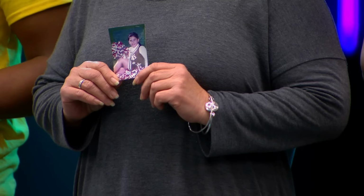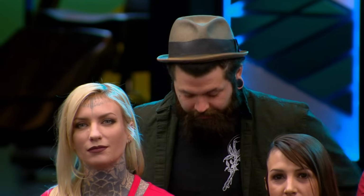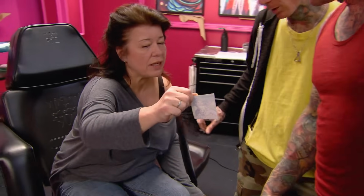What are you wanting to get tattooed? Tattoo of my daughter. Okay, black and gray. Can't see that. The photo is this big. There's no way to do a precision portrait on something the size of a dime. Do not want this tattoo, please. You will have 6 hours to tattoo a precise portrait. Based on your work, one shop will be out. Good luck. Is that a ponytail or is that like a ribbon or something? Yeah, no, it's a ponytail.